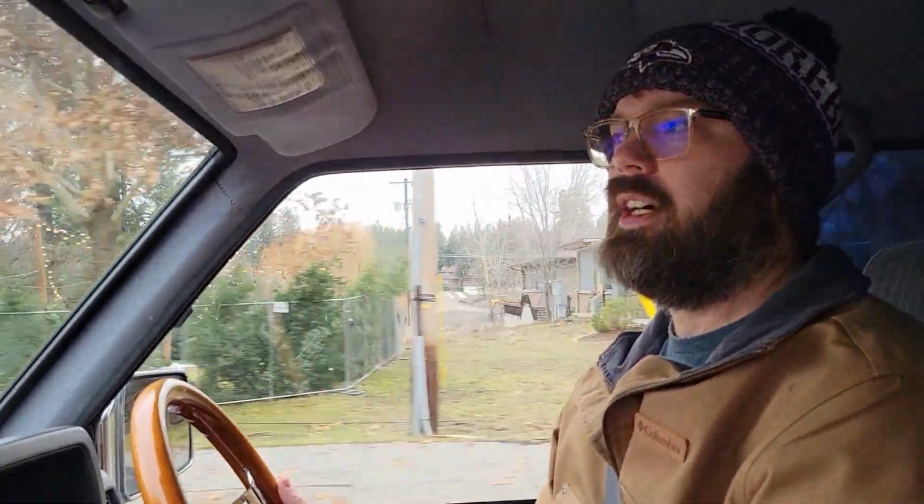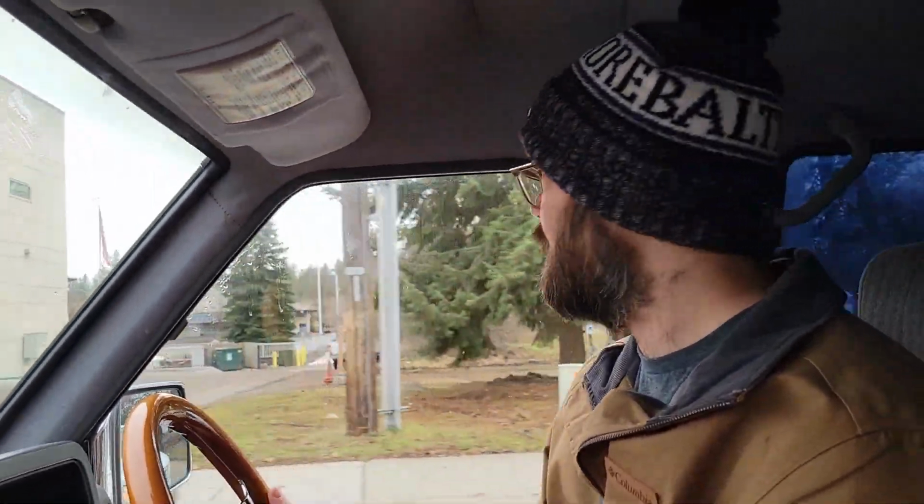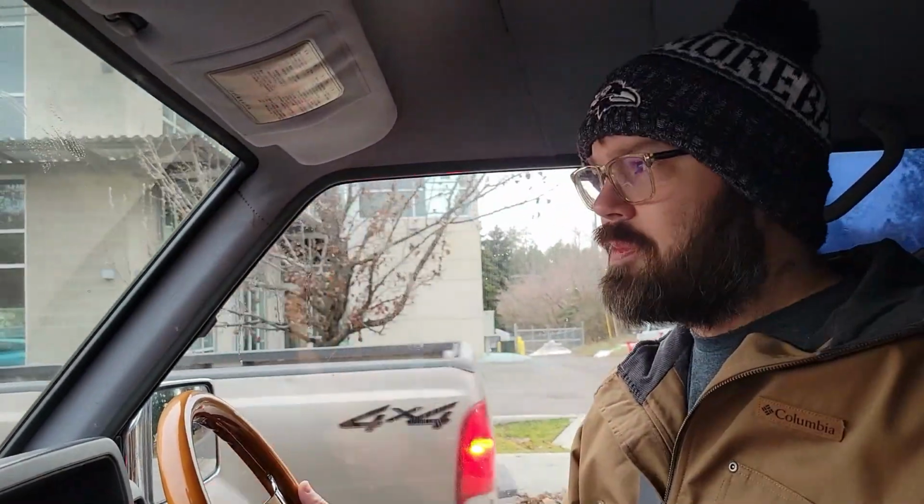So what are the things that make it cool? To recap, it gets nods everywhere. It is a fun off-roader. It's got a ton of space in it. We can camp in it. We can go anywhere we want.